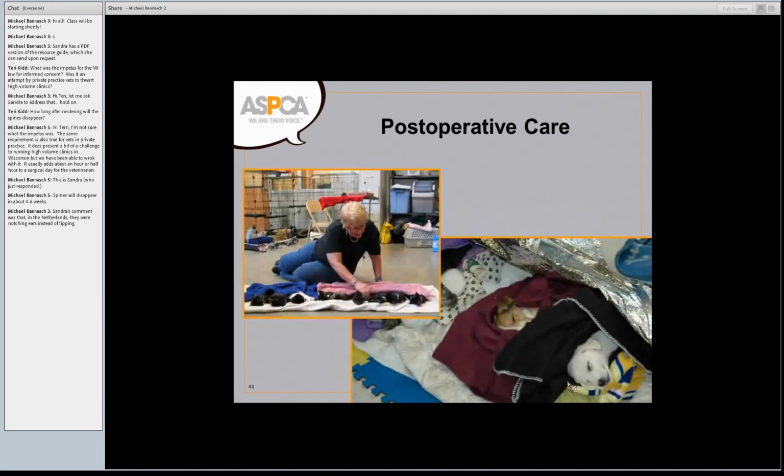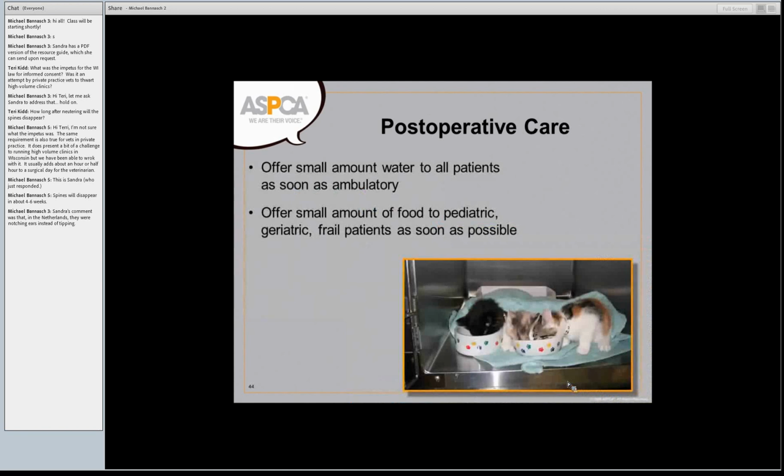This is just a picture of a litter of kittens recovering. They're allowed to recover together to minimize stress, conserve warmth. Post-operative care, we want to offer a small amount of water to all patients as soon as ambulatory and offer a small amount of food to pediatric, geriatric, and frail patients as soon as possible.